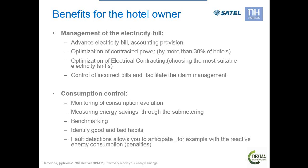The second part is consumption control. You get an evolution of the consumption, measuring every saving you make through the sub-metering, benchmarking between hotels, and identifying good and bad habits. Here there is one anecdote as well. We remember that we detected that someone in one hotel was using an oven of 60 kilowatts to make a single pizza. Imagine the most expensive pizza in history.